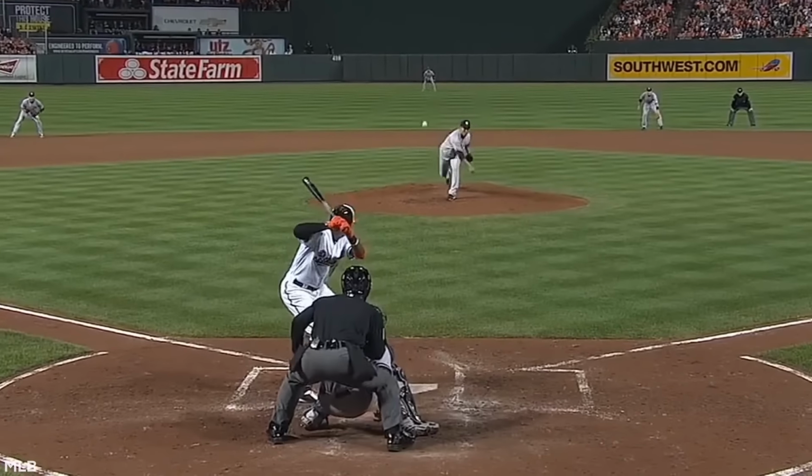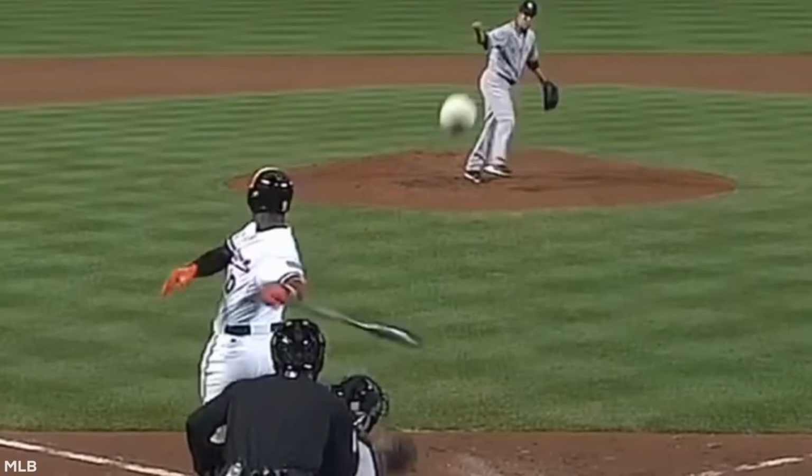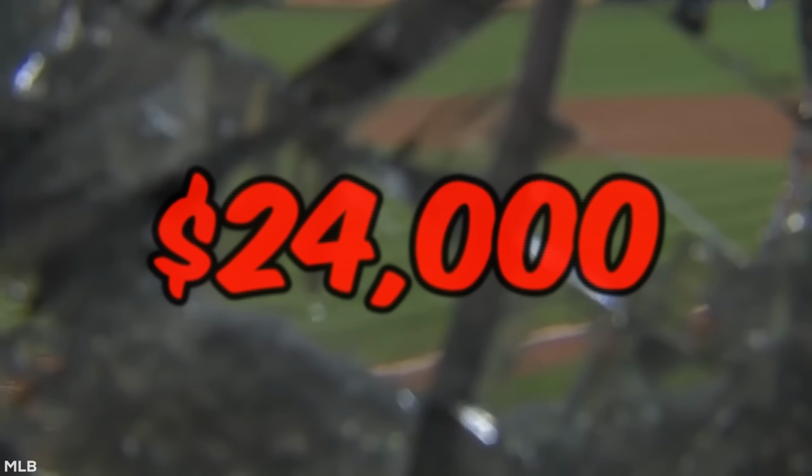Sure, this guy gets a complimentary homer for expertly nicking that fly ball into the camera lens. That's a bullseye in my book. Can we send him a bill?